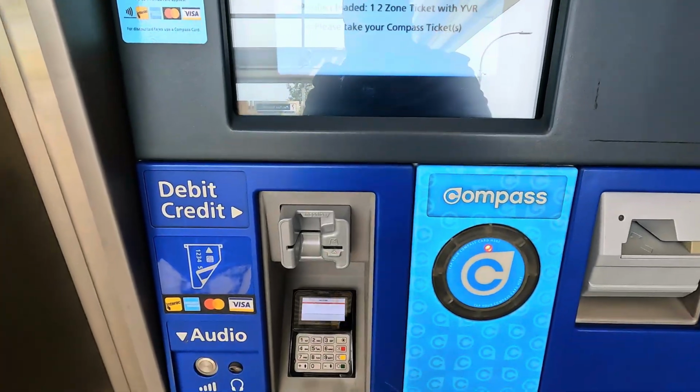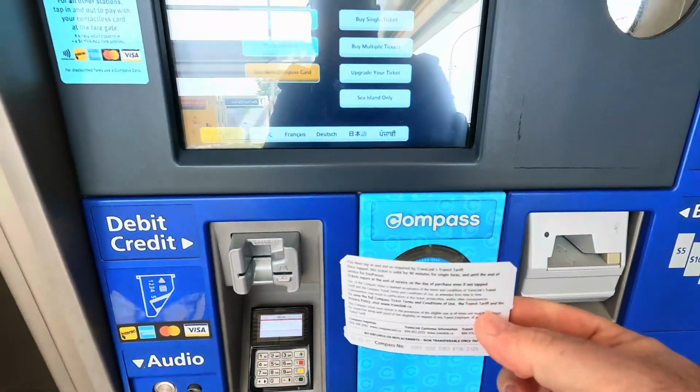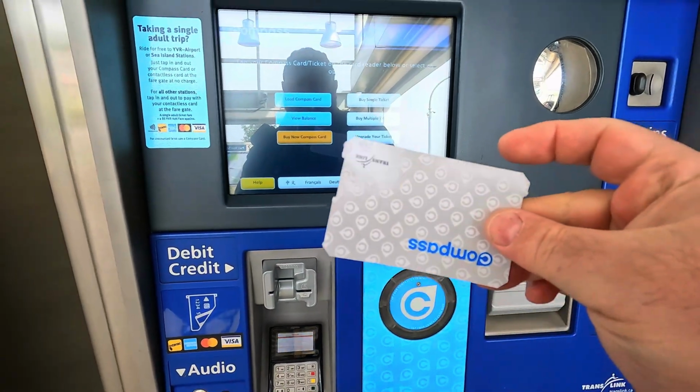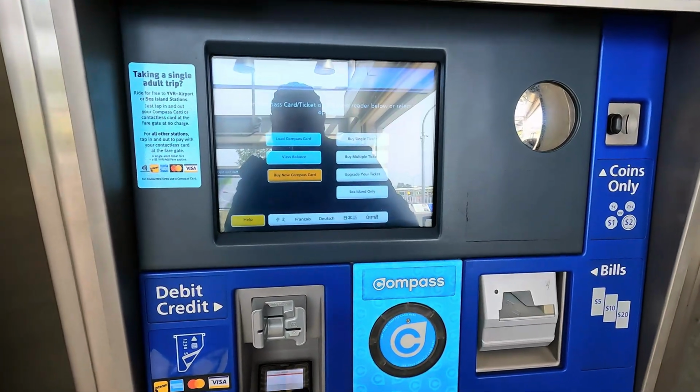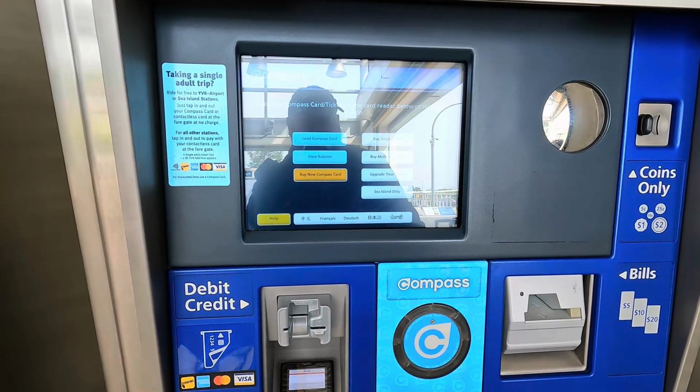All right, I just had to go through the payment process, and your Compass card ticket will be down here. Now again, $10 to get to Vancouver from Richmond. Great deal.